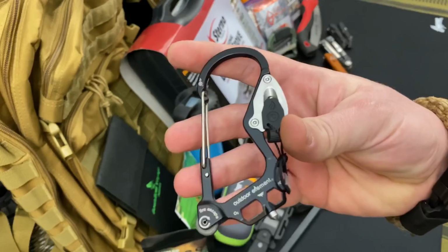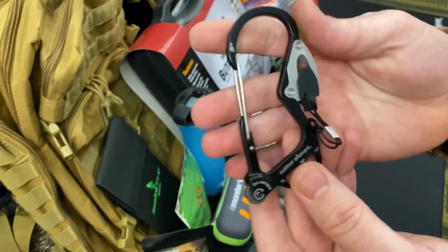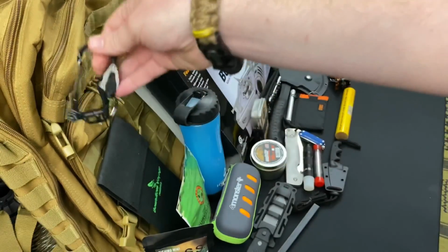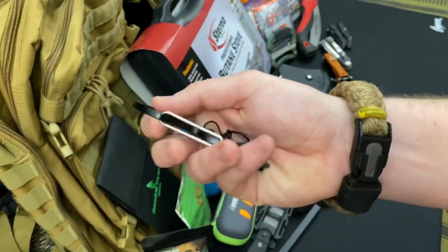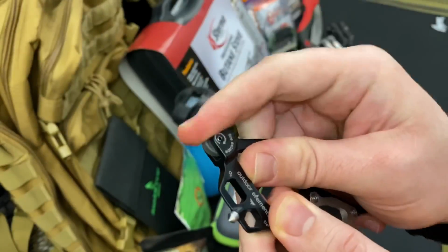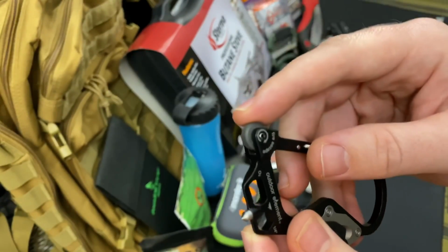Next up is another item from the company Outdoor Element. This is their fire escape tool. This is a carabiner that you can just keep on a backpack, on your belt loop. It doesn't really matter where you put it, but it gives you an awesome spark wheel, so you can light up your stoves, emergency fire starting.